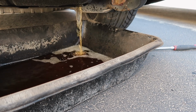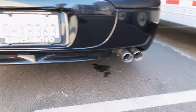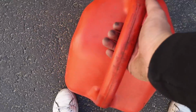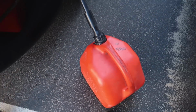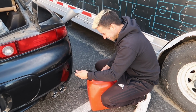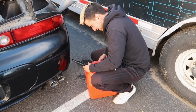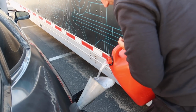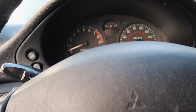Where's the cap? All the gas is pretty much drained out. I do have this 5 gallon of 91 that we're gonna go ahead and put into the car and see if that changes anything. I normally don't even use that thing. I just unscrew that whole thing and use the funnel. See what happens. Alright, let's see how it starts up. If it starts up. New fuel, new fuse.